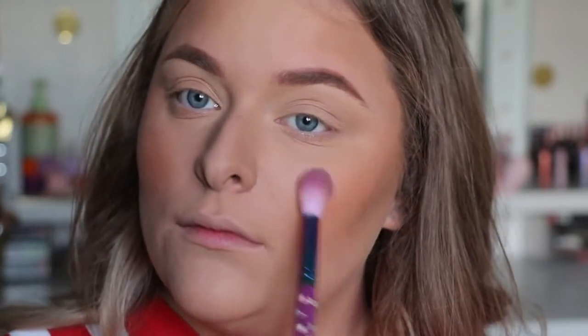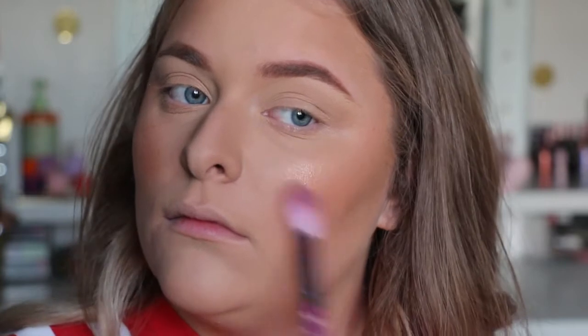I do tend to put it a lot over my face, like in different places around my eyebrows and stuff. It just makes you look a little bit more healthy. And yeah, moving on to highlighter.